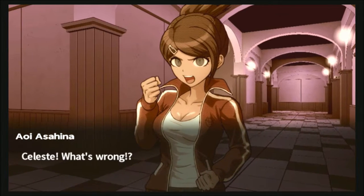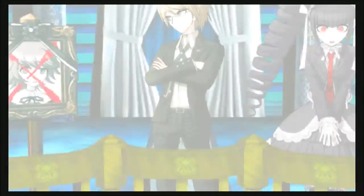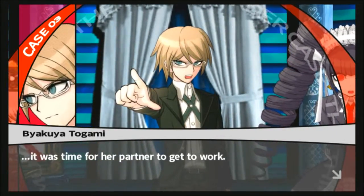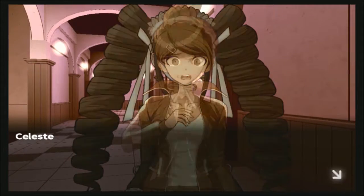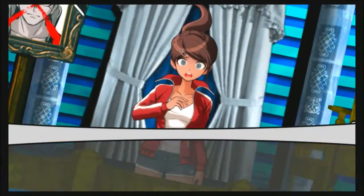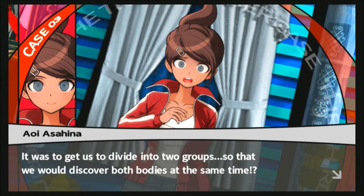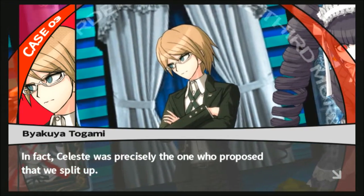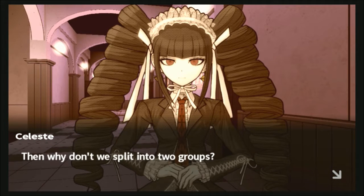Yeah, because her behavior's really fucking suspicious. We've been kind of following her every single- Once she'd done her job of getting us all up to the physics lab, it was time for her partner to get to work. It was to get us to divide into two groups, so that we would discover both bodies at the same time? In fact, Celeste was precisely the one who proposed that we split up. This is one fucking convoluted plan here. Imagine we had a team of idiots on our side. Thank God we have three smartasses.